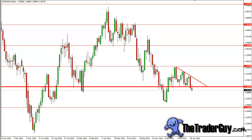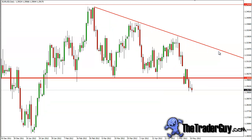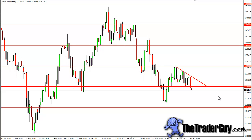In front of you is the Euro US dollar weekly chart. As you can see, I have lines drawn every 500 pips with a thick line at 130, and I also have a descending triangle formed here, and this is a little bit more obvious on the daily charts when I switch to them. But that is the setup that I have shown on this chart now.